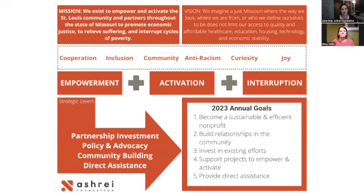The Ashrei Foundation really exists to empower and activate people in St. Louis and really throughout the state of Missouri to promote economic justice, to relieve suffering, and to interrupt cycles of poverty. So in our startup year plus, 18 months almost, we have been developing a lot of those processes and structures. You can see some of our goals here. There's more information on our website, but one of our current programs, and I would say our flagship program, is the North City Photo ID project.